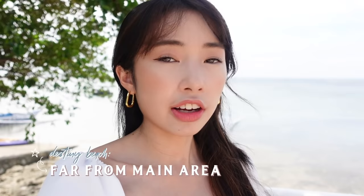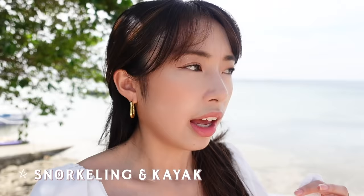We took the shuttle to the last beach. This is called Destiny Beach. It's also very nice. It's the farthest one, so you have to take the shuttle. It's not really walkable. This one also has cottages around it. The shore is quite rocky, so it's not so safe to swim here. It's more for activities like snorkeling and I think kayak as well. Super nice. Very peaceful, very quiet here, just like all the other areas in this resort.